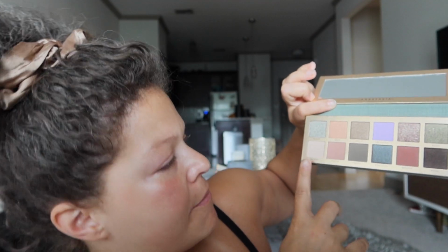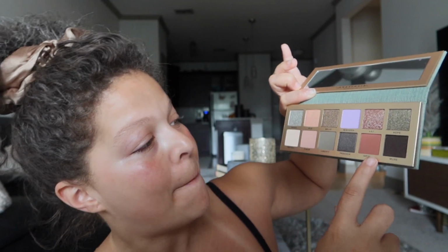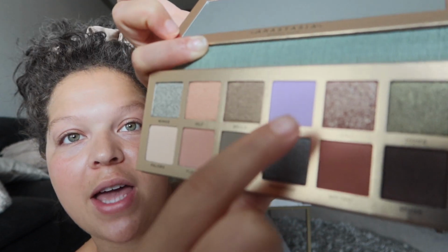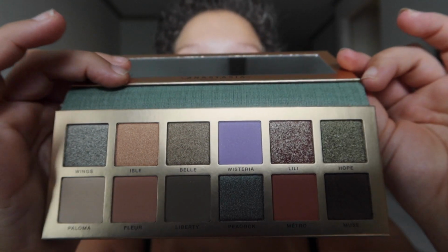So let's dive into this palette. Man, this is hard. Okay, matte, this is Paloma, I'm guessing? Paloma? I don't know. Fleur. Sometimes they make these shades, just pick a normal name, would ya? Liberty, love that olivey tone, that's gorgeous. Metro, and then this Wisteria. I don't know if the camera is picking it up, but it does have some shimmer in there, a little bit of glitter, and the rest are beautiful metallics.